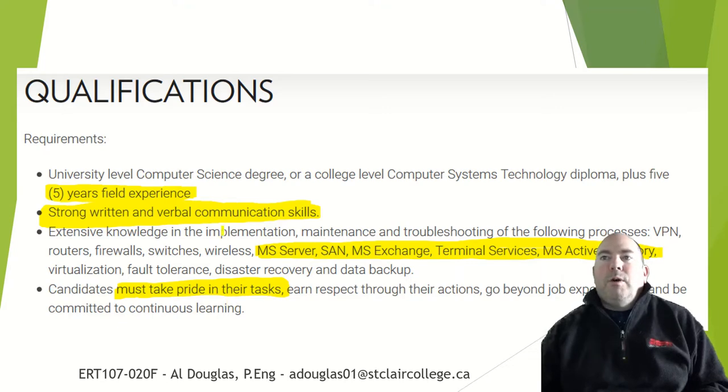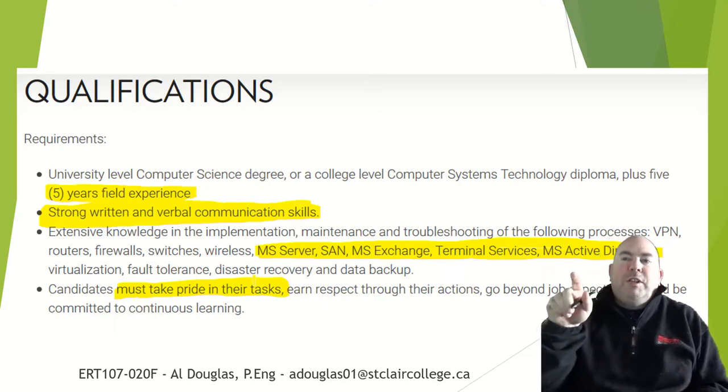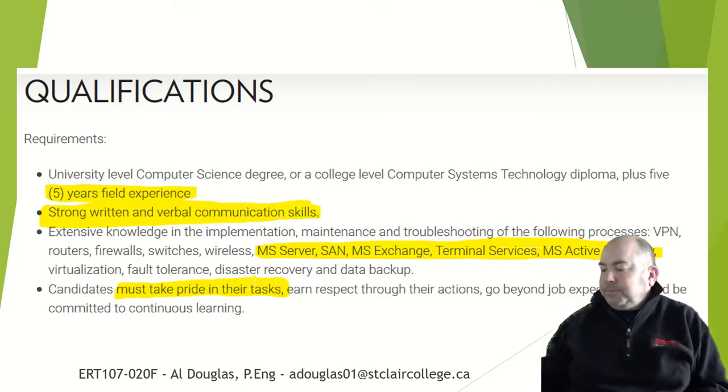So answer their questions that they put out there right in the cover letter. So if this is what they're looking for, they're specifically saying that they want this in a candidate, you need to make sure that they understand that you check all those boxes in your cover letter. Okay?